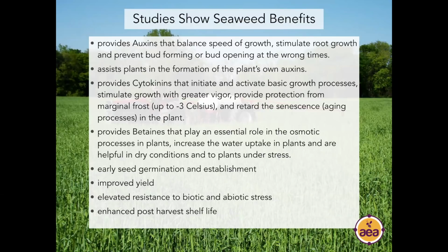It can provide both auxins and cytokinins that balance speed of growth and root growth. It assists plants in the formation of their own auxins. There's this long list, and particularly when we drop down to the bottom of the list, there's a couple of points here.